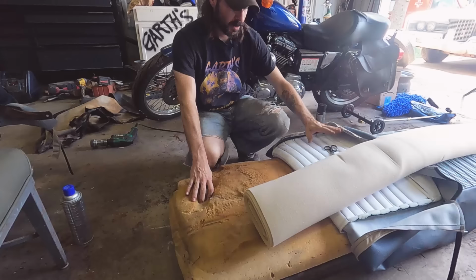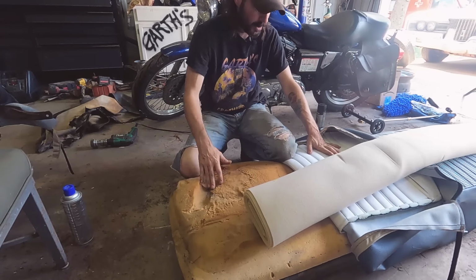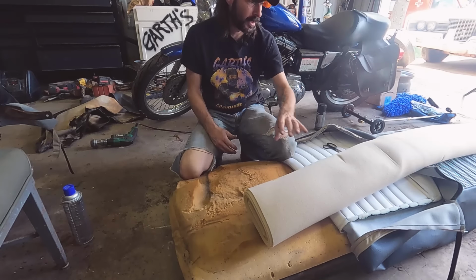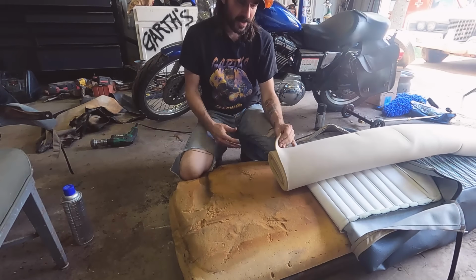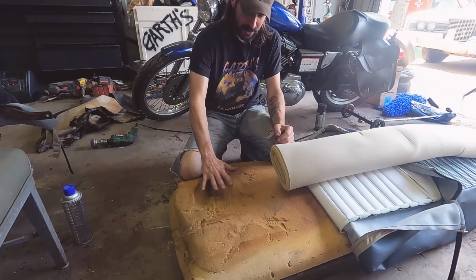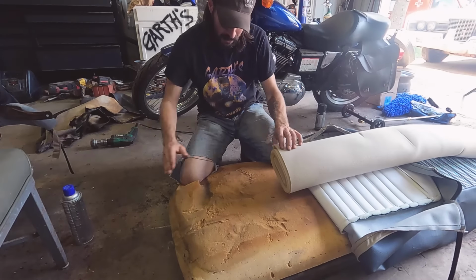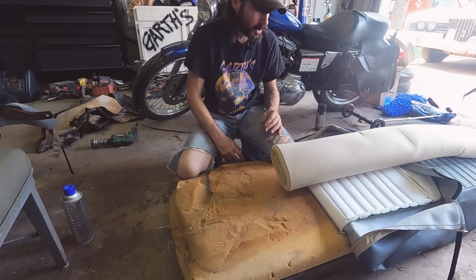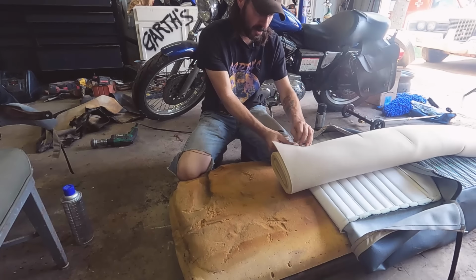Started slipping the bottom seat cover over, laid it over this, and realized this dent's a little deeper than I thought. And I don't have any cushion material left around here, and none of my neighbors do either. So I found this, I guess, headliner foam, and I'm just going to cut pieces and lay it in here. This has got a pretty good padding on it, so if we just cut out the pieces, fill it in, and get this nice and smooth, we should be good. So that's what we're gonna try. It should work.